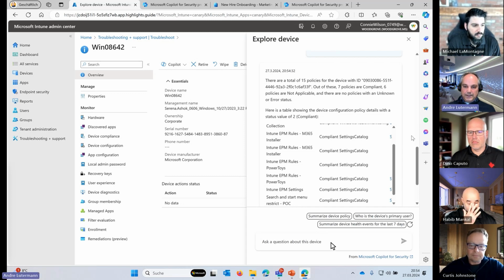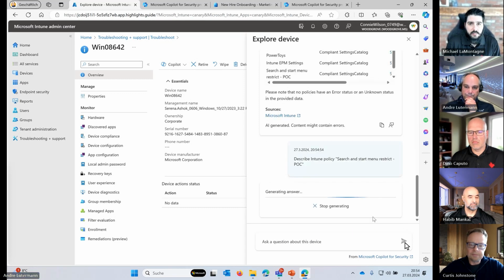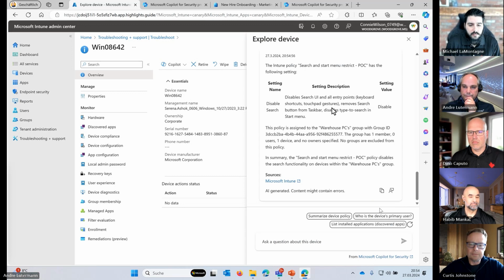And I've seen here that I have certain restrictions on the system, and that is not yet on. And I was like, what is behind this kind of policy? Describe the Intune policy, search and start menu restrictions. And it gives me: disables the search UI and all entry points, keyboard shortcuts, and so on, and removes the search button from the taskbar in this case. And it also gives me the information that this policy is assigned to the warehouse PCs group.